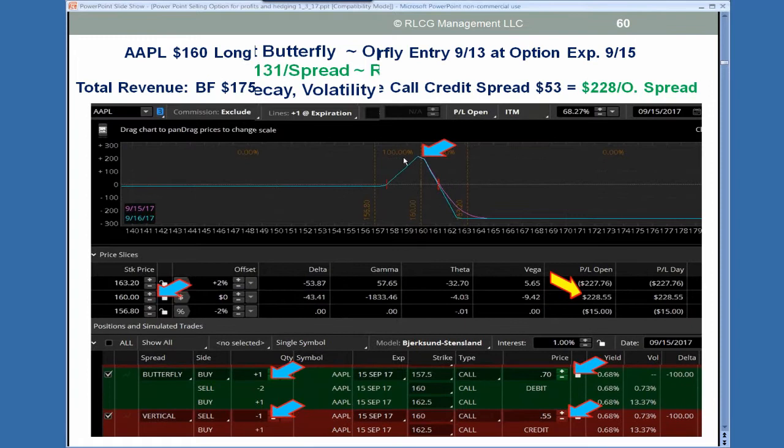So this is what we call the ratio butterfly. And so you can see how a huge return on this, because the balanced butterfly part of it made 175. The credit spread made a total of 53 from the credit received there. So $228 per option spread on that. So you can see where it was going out right there. So your downside risk is $15. Here's your upside risk here, which was $235.